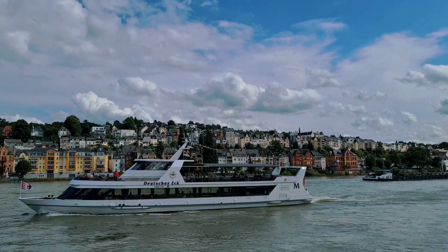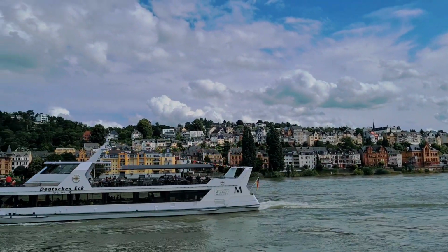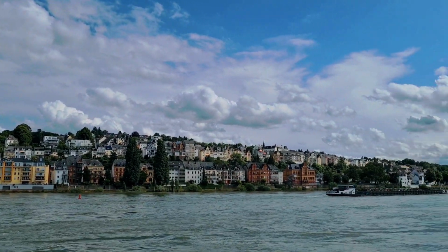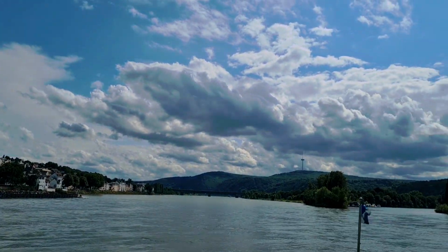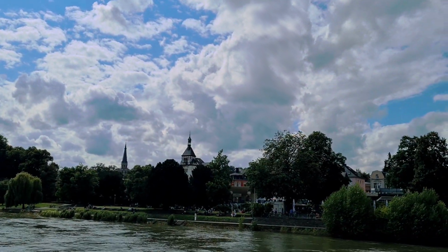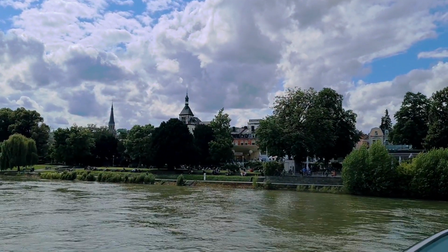The boat goes upstream on the river to the castle Lahneck and palace Stolzenfels. After that, the ship turns around and goes to the river Mosel with the German Corner and the statue of Wilhelm I. Price is 15 or 16 euros, including one free drink.